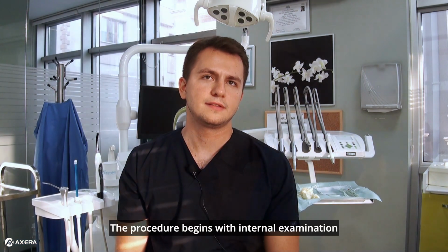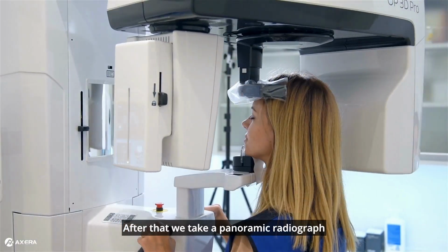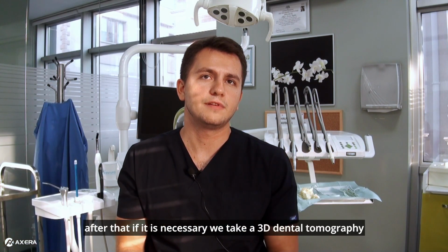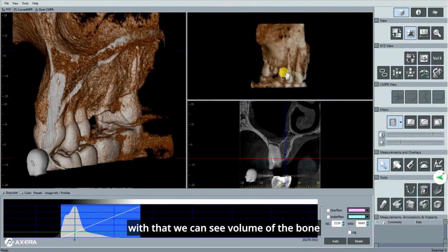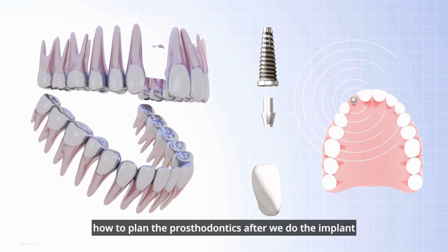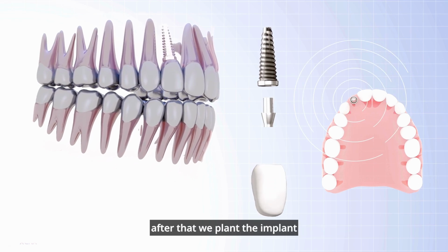The procedure begins with an intraoral examination and the patient's general medical health. After that, we take a panoramic radiograph to see the general problems in the intraoral area and the bone levels. After that, if it's necessary, we take a 3D dental tomography. With that, we can see the volume of the bone and the 3D dimensions of the bone. After that, we decide where to insert the implant and how to plan the prosthodontics after we do the implants. And we look at the case in a general way, in a big picture. After that, we plan the implant.